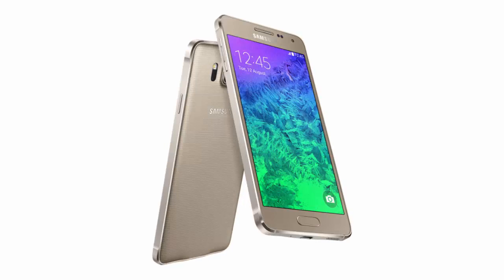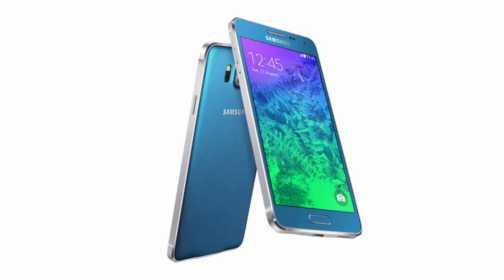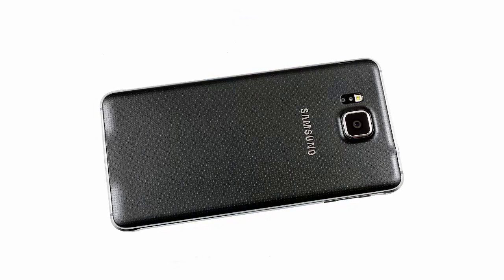But it's not another flagship, no, it's rather an offshoot of the Galaxy family tree, something that the Galaxy S5 Mini could have been but is not. A strange bird, indeed. That certainly doesn't mean we don't like it. Just on the contrary. The Samsung Galaxy Alpha presents a nice departure from the Galaxy S5 design language.